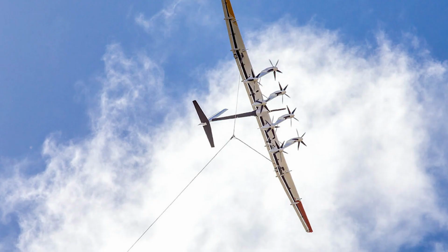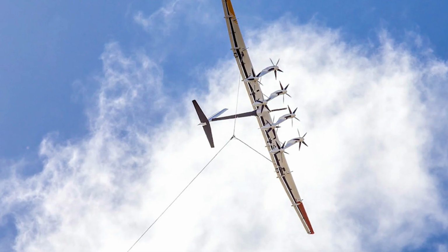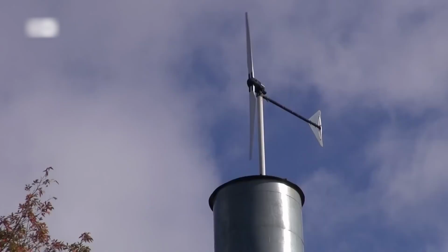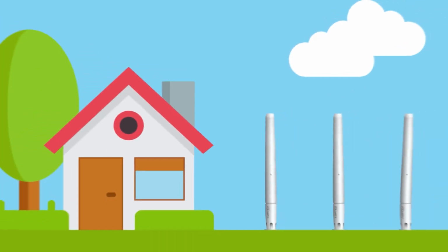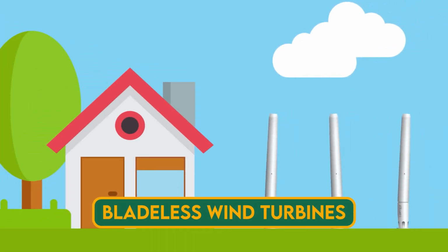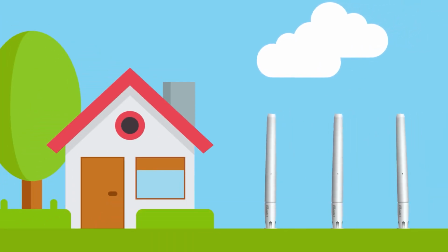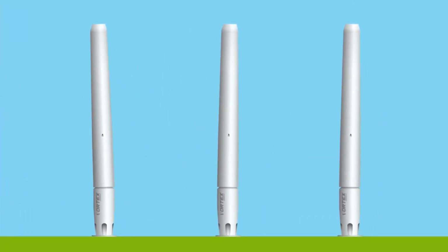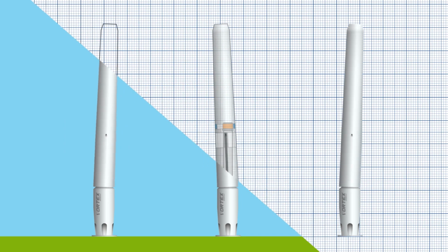Bladeless wind turbines and kite turbines are two examples of innovative technologies that are trying to harness wind energy in different ways than conventional wind turbines. Bladeless wind turbines are wind turbines that do not have any blades, gears, or shafts. They use a phenomenon called aerodynamic induction to generate electricity from the wind.